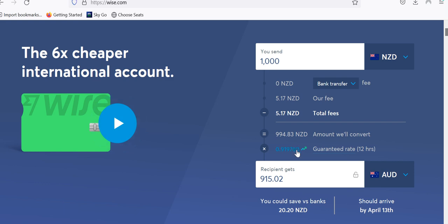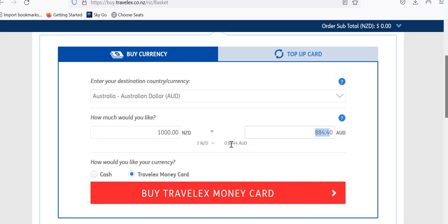The reason is because the Wise exchange rate is 0.919, or it's about 0.92, whereas the Travelex one's around 0.885. So that does make around about a 3.5% difference if you look at the exchange rates, which adds up. So for every $1,000 that you spend in Australia and New Zealand, you would actually pay $30. We actually lose 30 Australian dollars every time, because the fees would be taken by Travelex with their lower exchange rate. So that's really worthwhile noticing.